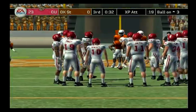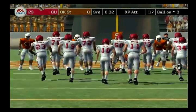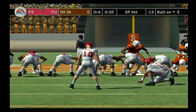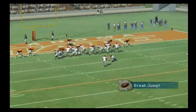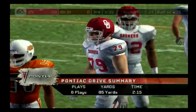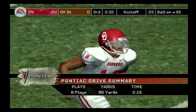Here's the kicking team to try the extra point. And he converts the extra point. And here's the Pontiac drive summary.